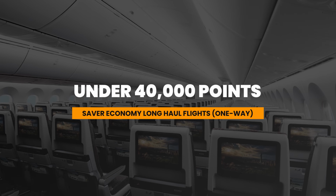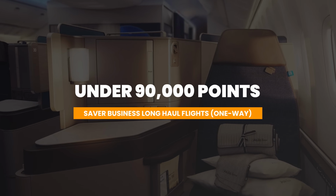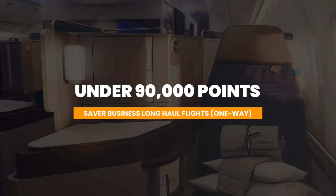If you're looking for economy flights internationally, they should be under 40,000 points or possibly under 30,000 points one way. It's not an exact number because it can vary depending on which airline program you book through and where you're going. For business class, you can find one-way tickets for around 90,000 points or even less. Sometimes you can find business class flights for under 40,000 points. But generally, if you find something that's under 90,000 points for long-haul business class, then you're getting a pretty decent deal. Obviously, it depends on where you're going internationally, but this is a general price range for flying to Asia or Europe or deep into South America. If you're going to Central America, it'll obviously cost less in points because it's not as far as flying to some of the other places.